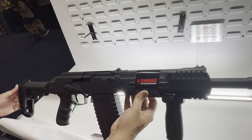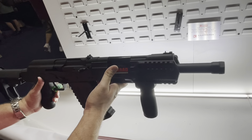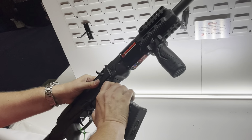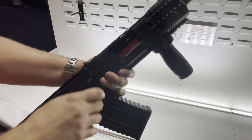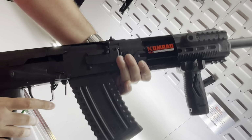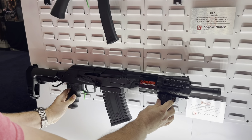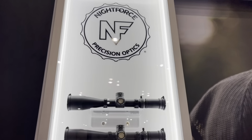This is a little shotgun pistol, 12 gauge, magazine fed, AK variant. Very cool. Those are dope. Very, very cool.